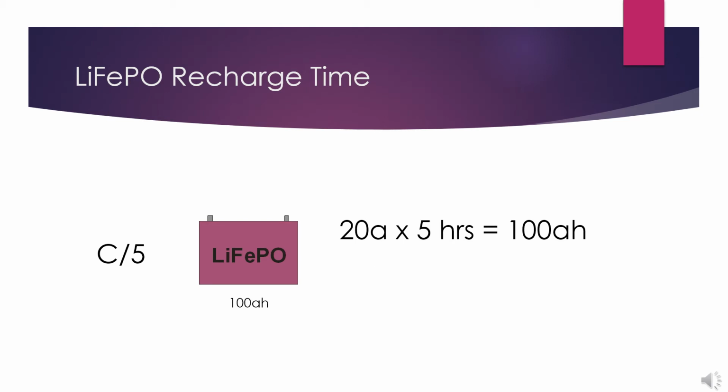Now, there is a little bit of inefficiency. You don't get 100% of what you put in stored. So you count off 3% or so of that, and you'd end up at 97%. But again, lithium doesn't really care if you don't quite get it back to 100. It doesn't have some sulfation thing going on in there. It actually would prefer that you didn't charge it back to 100%.